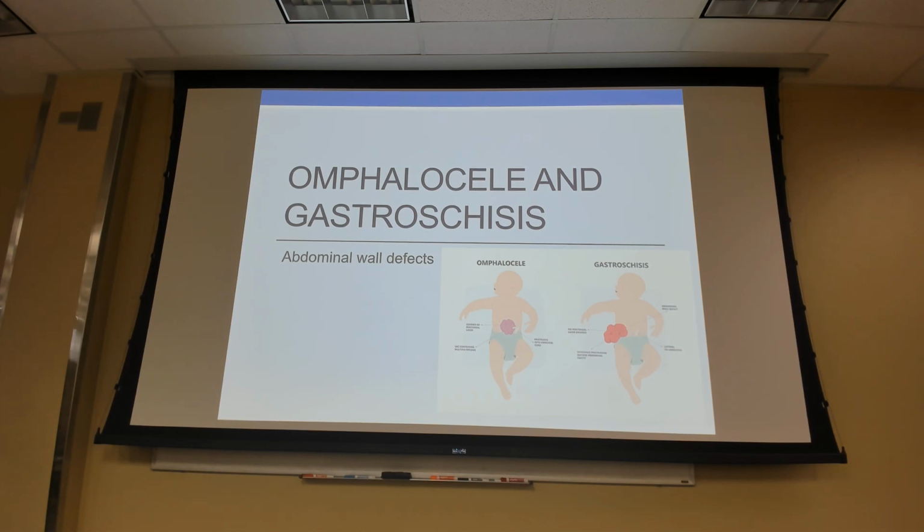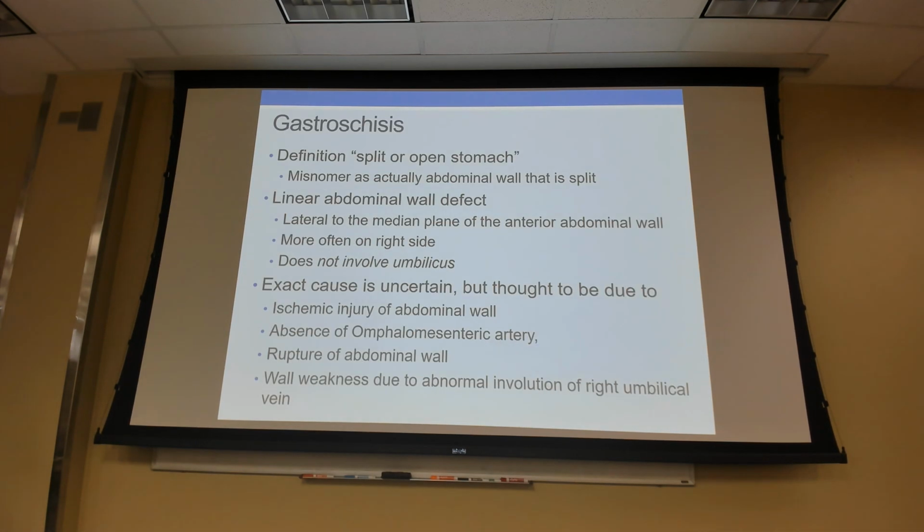The difference between these two, when you're looking at this, is: is it involving the umbilicus? Is it central, midline, or is it lateral? Central midline is always going to be your omphalocele. Some wall defect on the lateral side is going to be your gastroschisis. That is your differentiating factor. Gastroschisis looks like a split open stomach. There's some sort of wall defect, and functionally, the guts are on the outside, they never came back in.